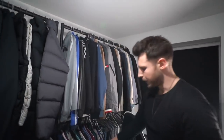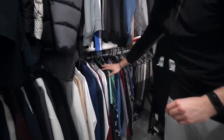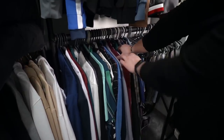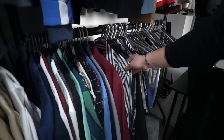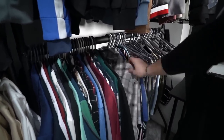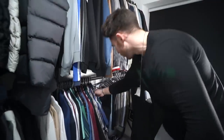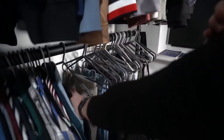But yeah, moving on to this bit here, right? So we've got shirts. So I've got all my dress shirts, my short sleeve shirts, all my nice going out stuff. We've got a brand new shirt from Tailored Athlete, which is quite nice. We've got H&M shirts, ASOS check shirts, Zara. Yeah, lots of shirts. Hopefully these will be nice to wear soon for summer.